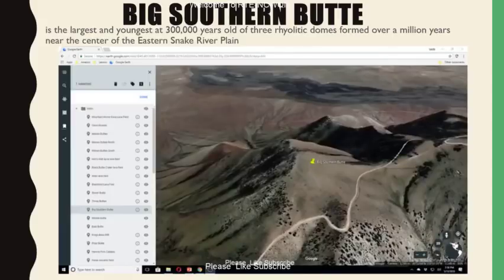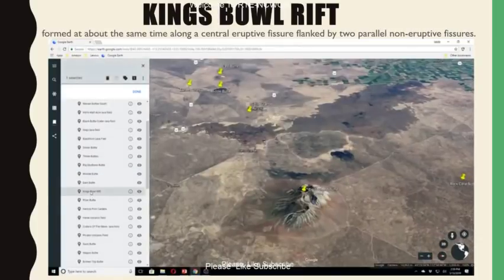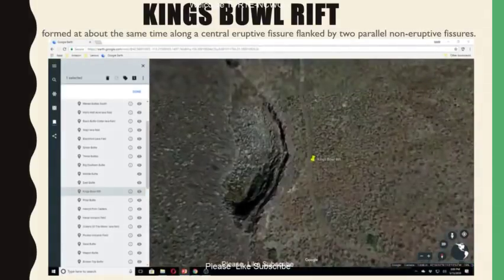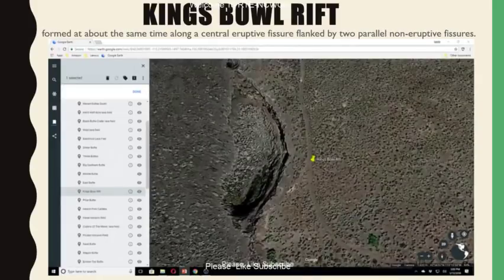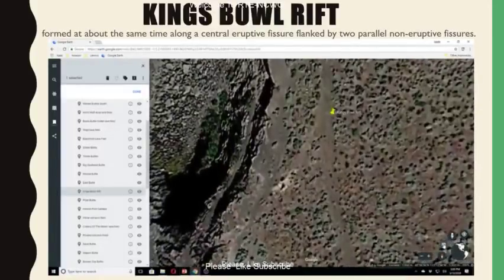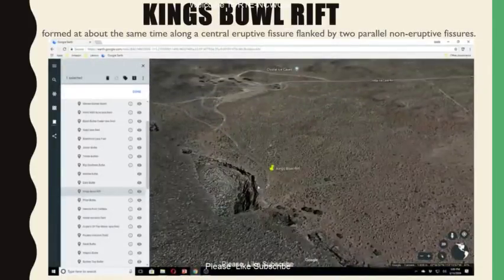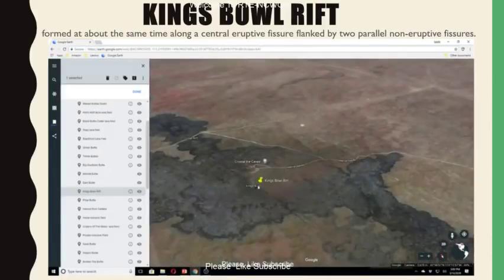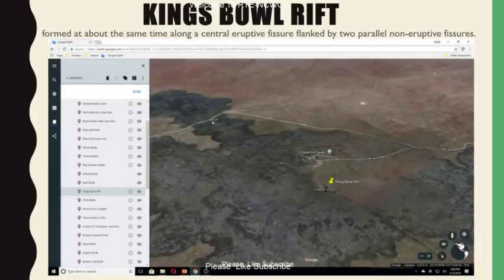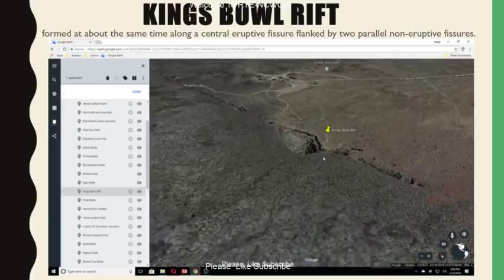And moving on to the next one. King's Bowl Rift formed at about the same time along a central eruptive fissure flanked by two parallel non-eruptive fissures. And this is huge. This is Great Rift over here. Crystal Ice Caves is here. And this is a rift here.